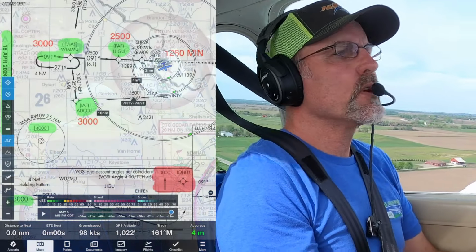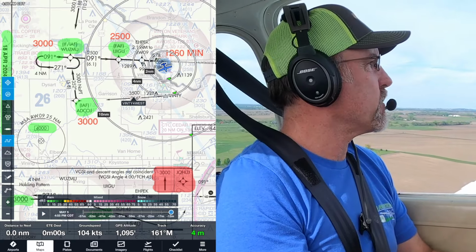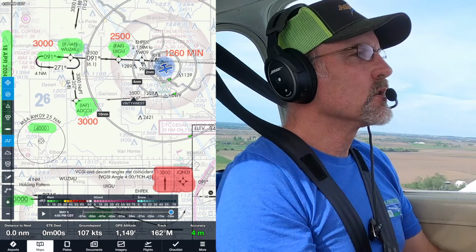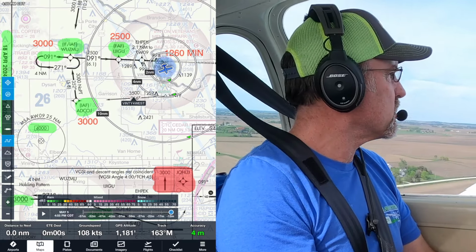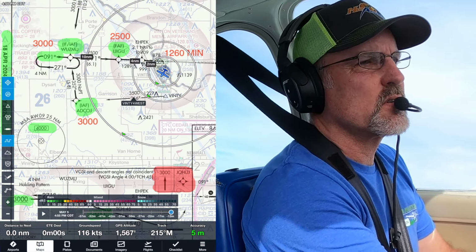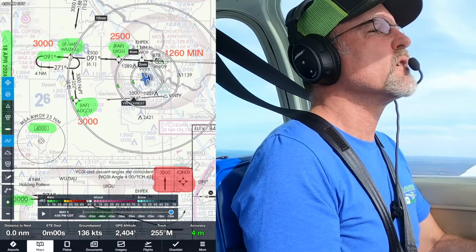Get up to 400 feet, then I can start my turn. Not used to doing that when you're crop dusting. Usually you start your turns a little bit earlier to get headed in the right direction. 25 inches of manifold pressure, 100 RPMs. All right, where's my field at?